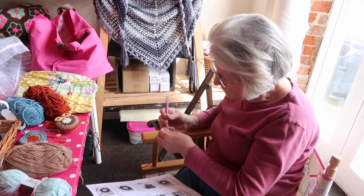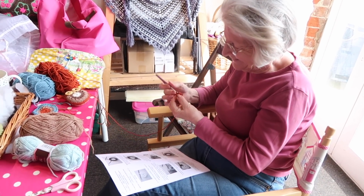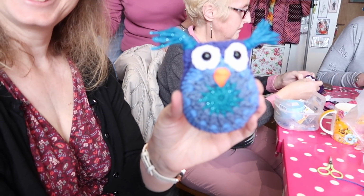Look what happens when you turn your back just for 1 minute. A mother turns up and decides to gate crash your crochet class. I don't know. Claire's finished her little owl. A little hoo hoo. He's very cute.